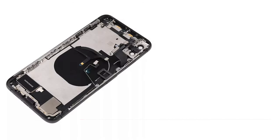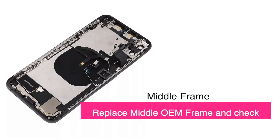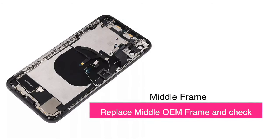Frame with OEM. I also faced this issue on an old OEM frame. The iPhone restarted even without connecting all flex except the LCD and touch. The iPhone keeps rebooting, but on another OEM frame, the iPhone works normally. So ensure that you have another good OEM frame.